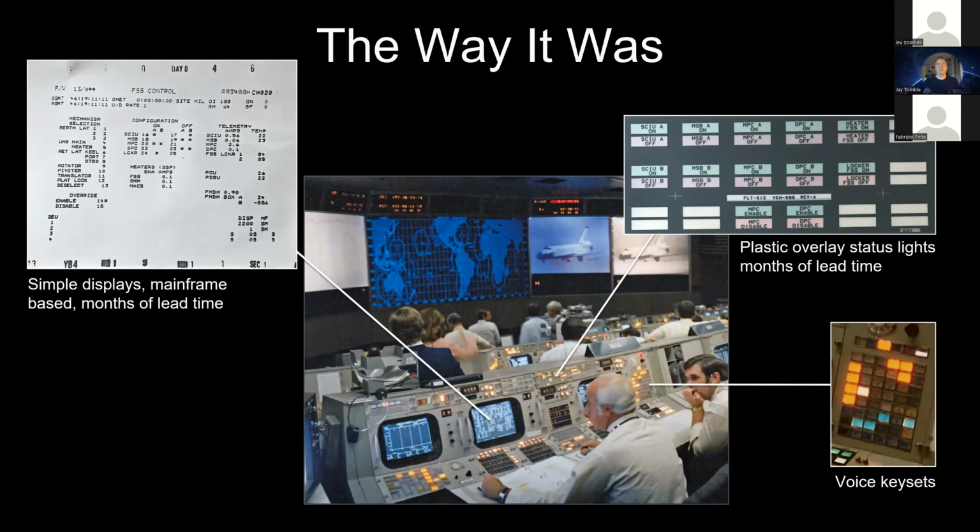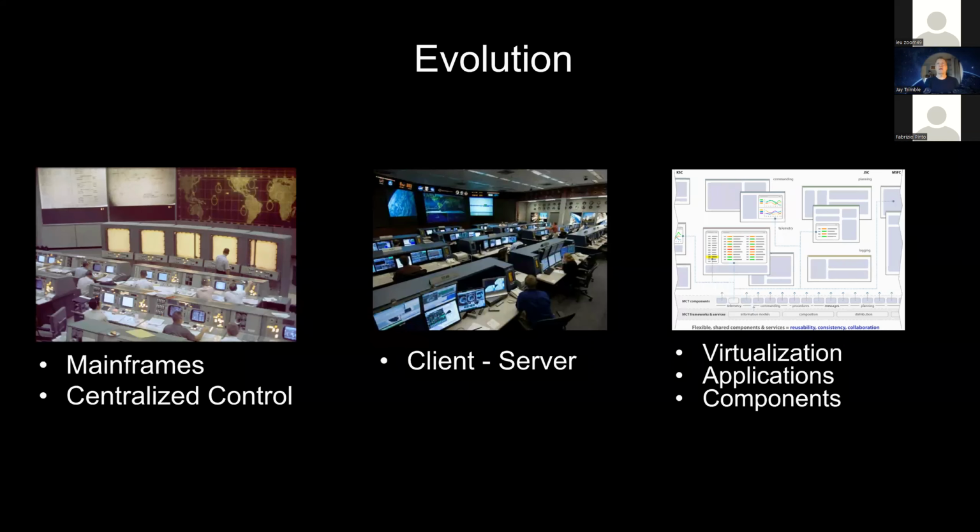And also note the plastic overlay status lights. I mean, it was such a different world, right? And it all worked. It worked beautifully. It just required a lot more labor. It was not particularly flexible.